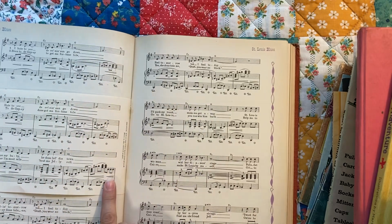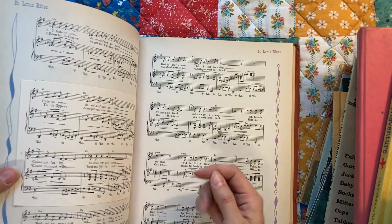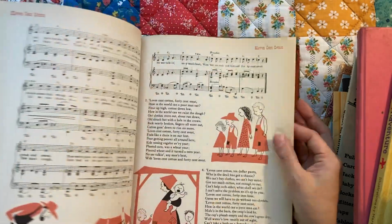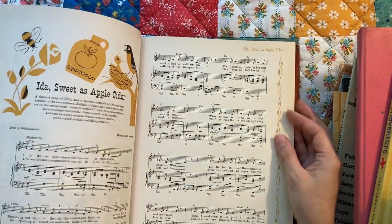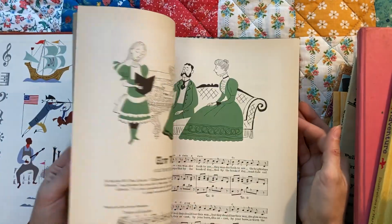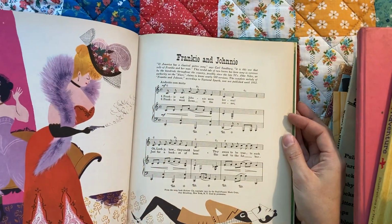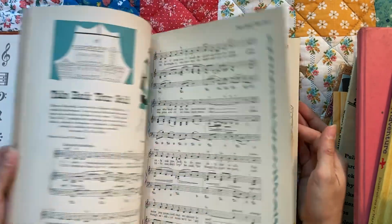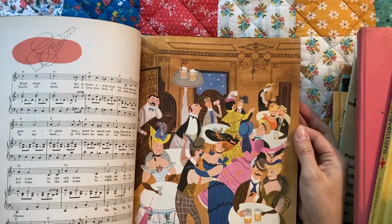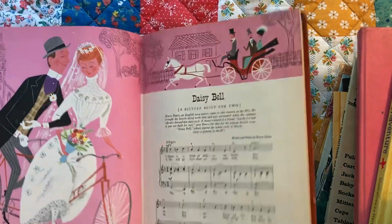Oh, this is some errata, like when they fixed the misprinting of the book. Yeah, some fun stuff in here. Frankie and Johnny. Ooh, isn't that pretty?